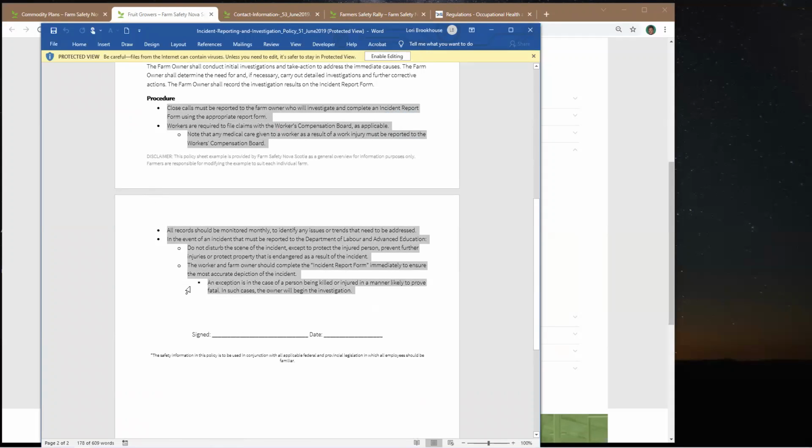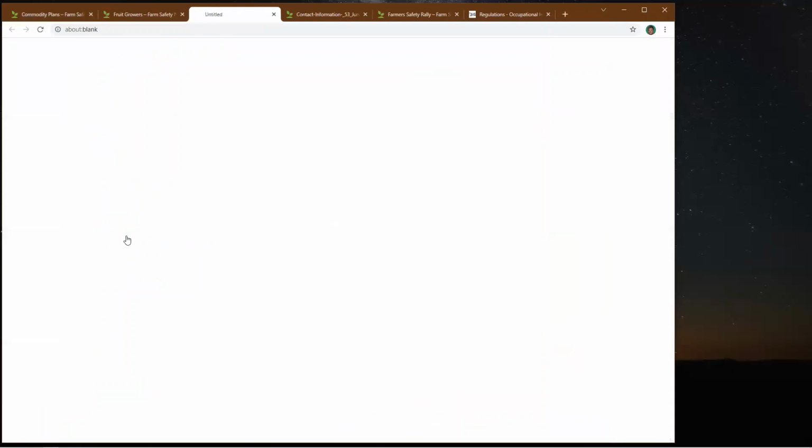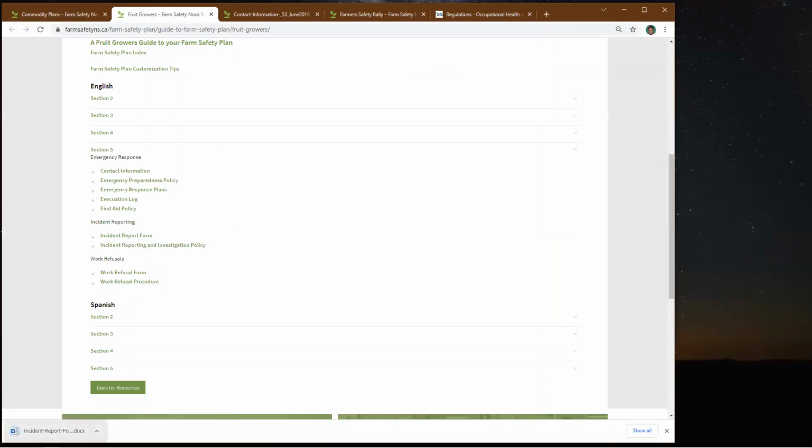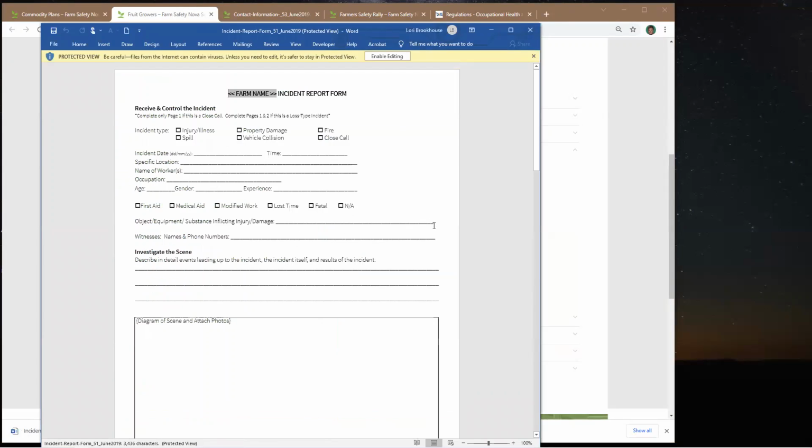So how are you going to bring this forward? And then we highlight those of you who have workers' compensation to report to that body as well if it was an injury. Then, of course, we have a form to document the details of that particular incident. I'm just going to open that up quickly here. It's 2 pages, and it goes through all the criteria. So even if it was a fire, we could have fire, but we talked about it being a vehicle collision.